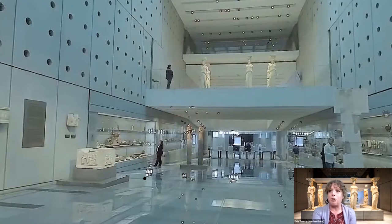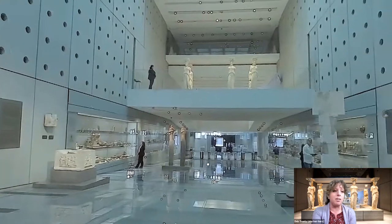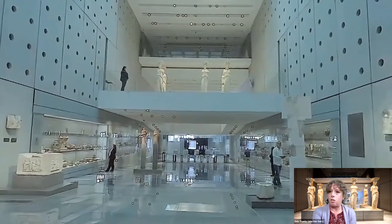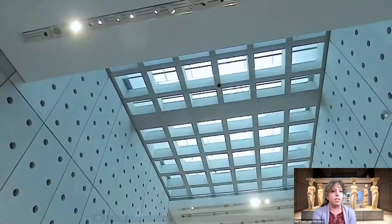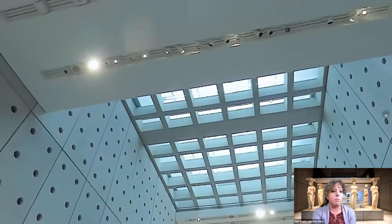So very cute and adorable and sad and heartbreaking at the very same time. So Elgin, Lord Elgin, had taken one away with him, and it is in the British Museum alone by itself today. All right, you can see the glass. There's no people walking on it, but you would normally.